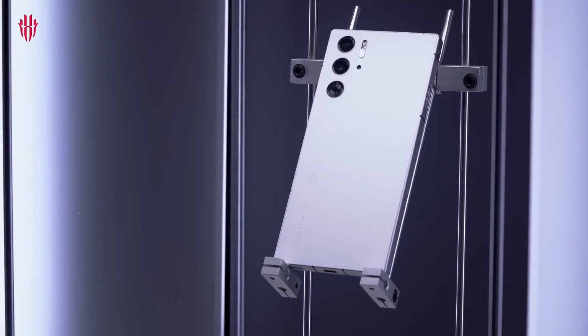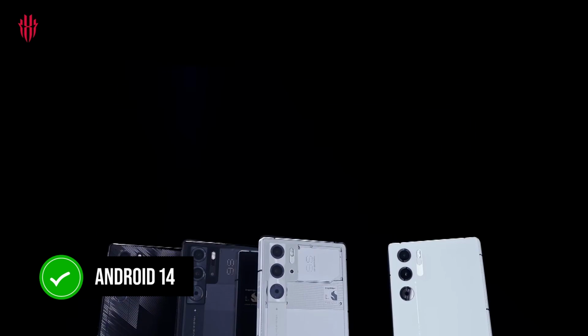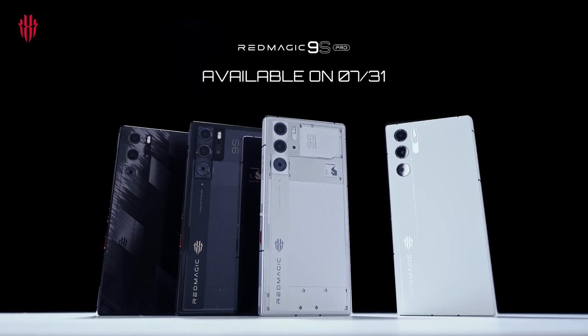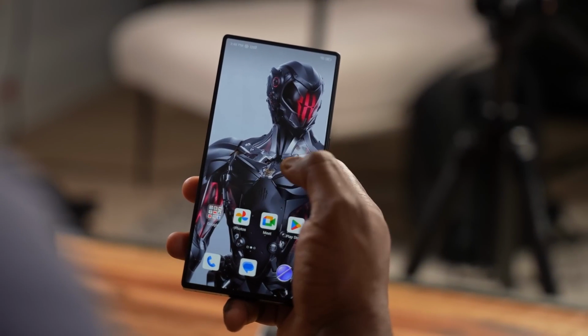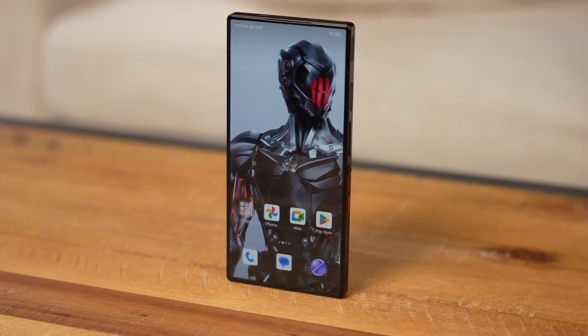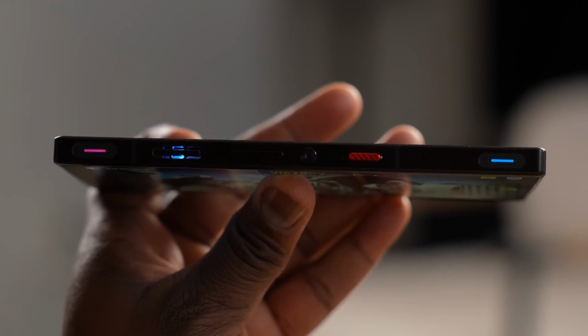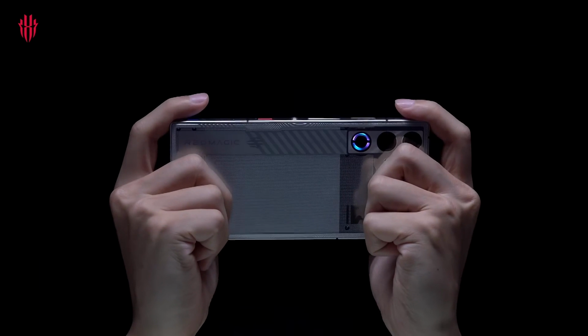The software experience, however, leaves a lot to be desired. This phone is running Android 14, but with the very heavy RedMagic OS 9 skin on top of it. The browser app has terrible UI. It comes with a lot of bloatware, and a lot of the AI-style features are more gimmicky than anything. It's certainly usable, but the software experience on other phones is miles better.